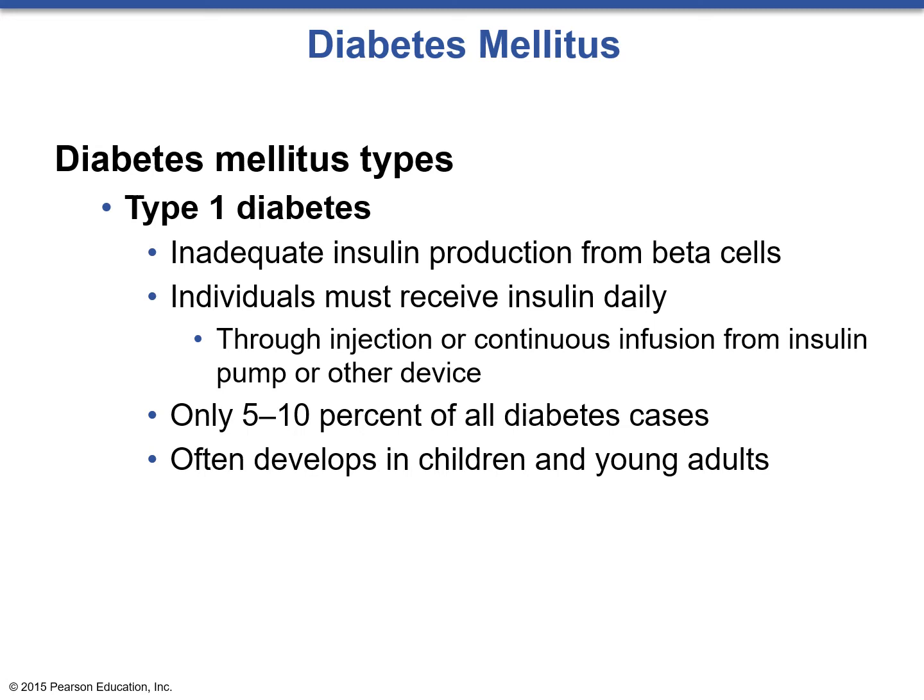Type 1 diabetes is insulin dependent and typically very early onset. You're usually born with this. It often develops in children and young adults. It can, however, happen due to injury or some sort of accident. Type 1 diabetes is where your body does not produce enough insulin from the beta cells. You usually need to receive insulin injections daily through either a syringe that you inject or from an insulin pump device. These look like small pagers or little devices that they hook onto you, and they have a tube that goes into you and constantly measures your blood sugar. It acts as an external pancreas. Only about 5 to 10% of all diabetes cases are type 1 diabetics.